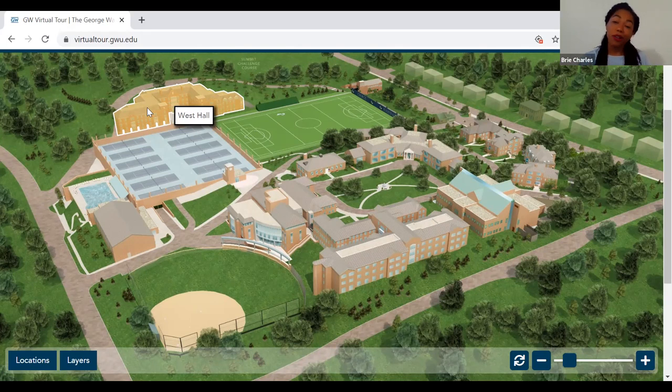This also has a recording studio. So if you are interested in dropping your next mixtape, you can use the facilities in West Hall to do so.